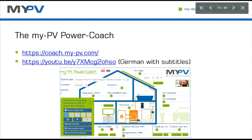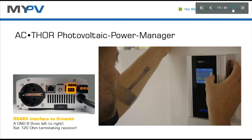You can also do an economic calculation with this tool, because you can adjust prices for heat and for feed-in tariff and for electricity rate when you import from the grid. So it's very easy to handle, and it's really a great tool to figure out what is possible on increasing the self-consumption ratio. Good. And here is the first variant of the actor.